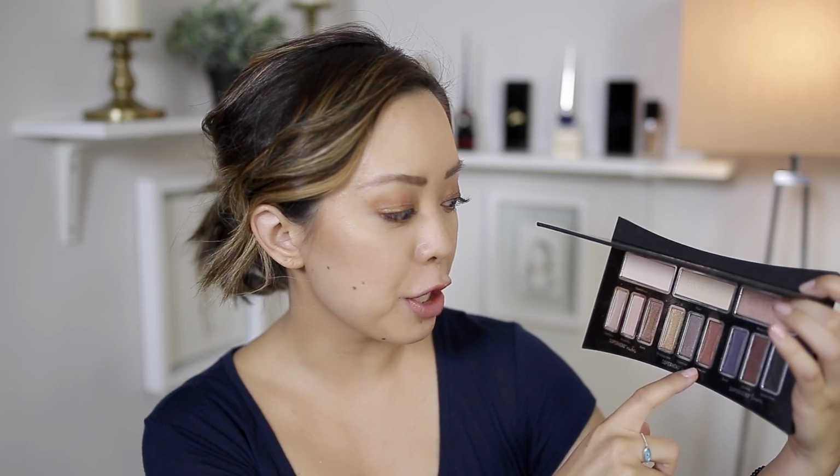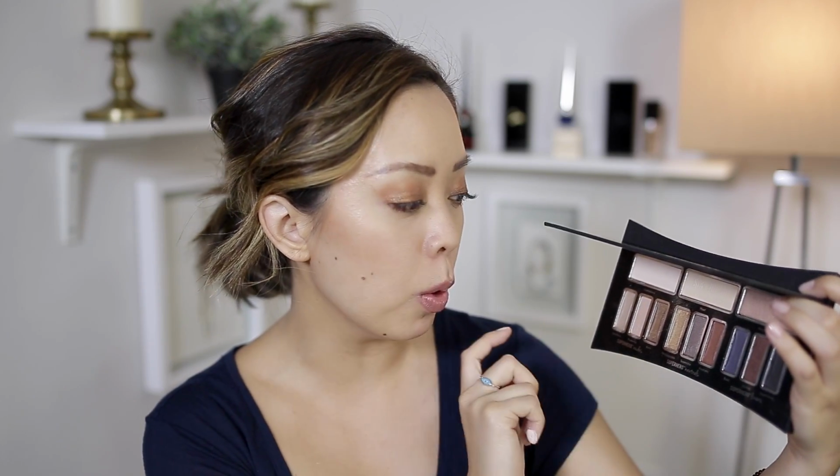However, I think the formulation is beautiful. I think it's a great variety of neutrals with some fun pops of colors. Like you've got Fearless and Daring and Bold, which are still neutrals but a little bit more of a pop of color, which I find is a fun thing to have in a neutral palette. The only thing I would say is that it might be lacking in terms of what you might need as a base. So if you have a good matte eyeshadow palette, then this is a great one to add in addition to it.